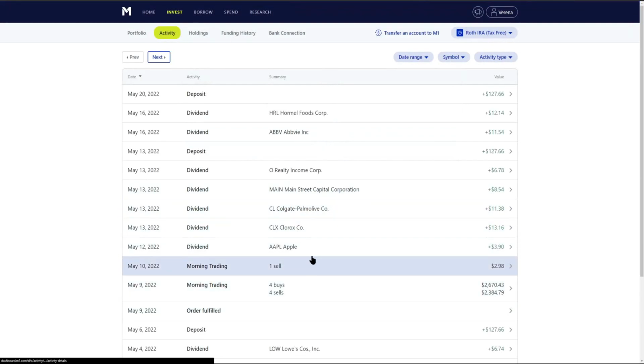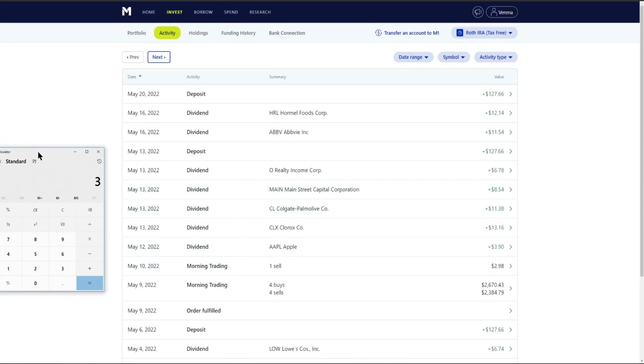From that point, let me bust out my handy dandy calculator, we have had Apple pay out $3.90. We have had Clorox pay $13.16. We had Colgate paying $11.38. These are all quarterly payments that'll get paid out again 2 more times this year.